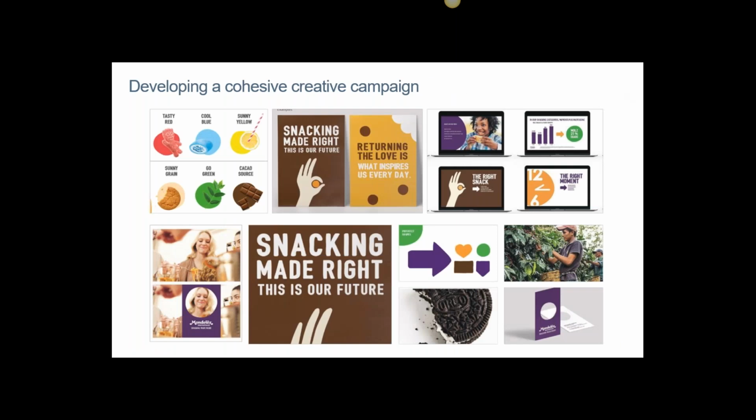So, once you have sort of that foundation or some variation of it, right? Not everybody's going to have the ability to do full-on research projects to build an EVP, but getting to a point where you at least feel like you can balance those three blocks in your messaging, you're going to want to make sure that you develop a cohesive creative campaign. So you don't want the creative to just be in one area of the candidate journey. You want to adapt it to all areas and make sure it's consistent throughout so that you are properly expanding yourself to the right audiences.